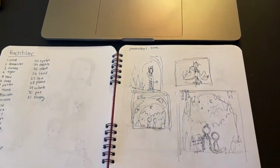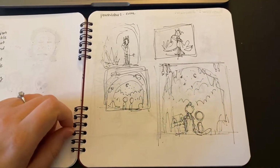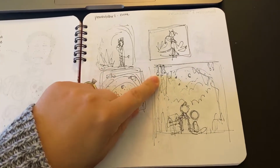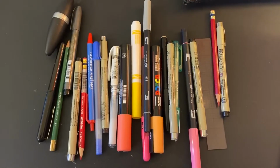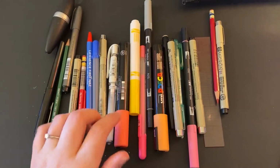So the first one is cave, and I did some thumbnails, and I like the one where they're just sitting and there's maybe a few bats and like a backpack and some clouds and stuff. And these are the supplies I'm going to use, the same supplies I used for that original drawing. Some Posca markers, some other markers, some pen stuff.